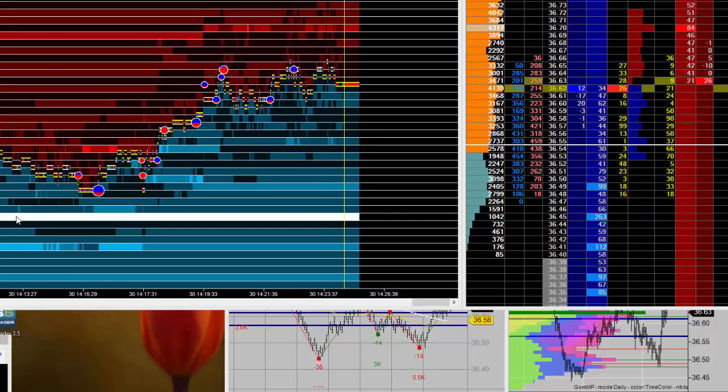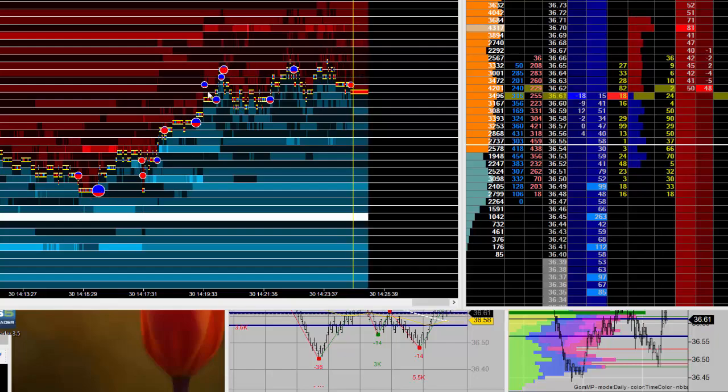There were no orders in the book up here that would make you want to lean on that. So unless there was another level that you were watching, you wouldn't just buy or sell it because of these red bubbles.